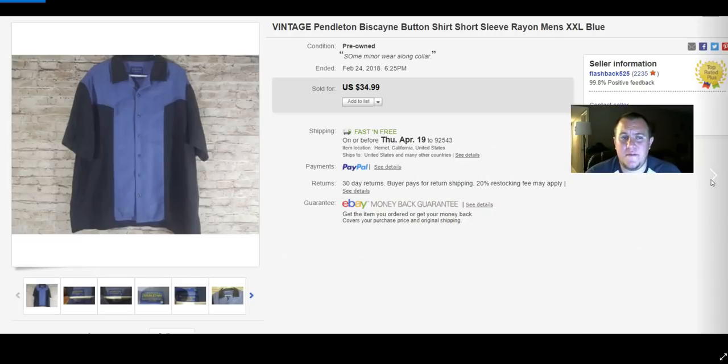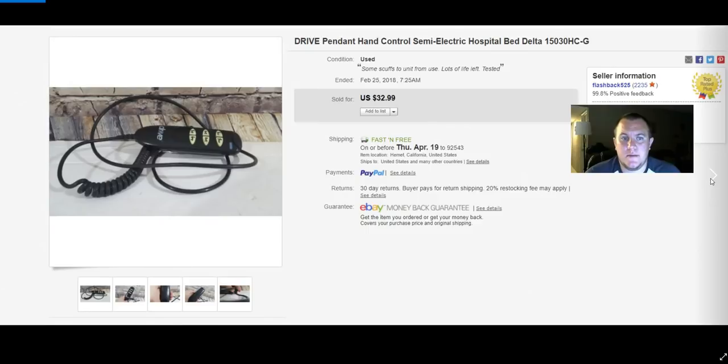Awesome Pendleton here, paid $5 for this at the Savers. Sold this one on a best offer for $27. Sold within like a day. Was happy to move it. Happy to move shirts for 25 plus when you're only paying $5. That one went first class.